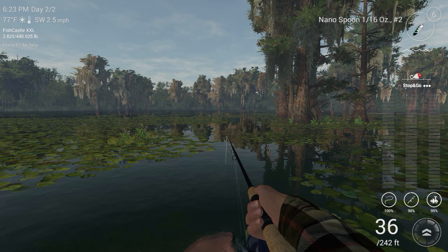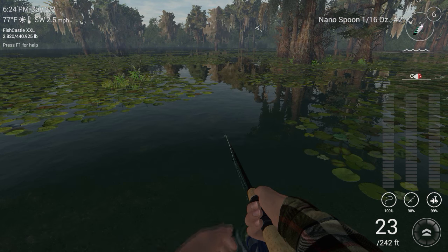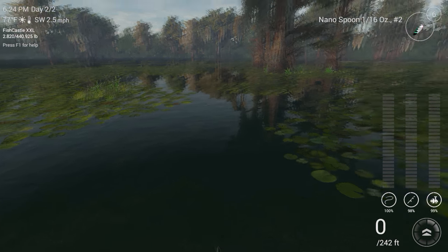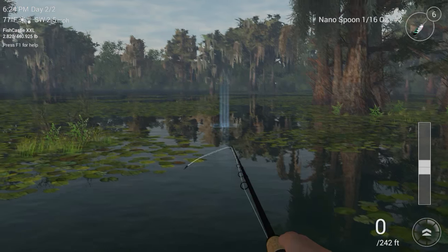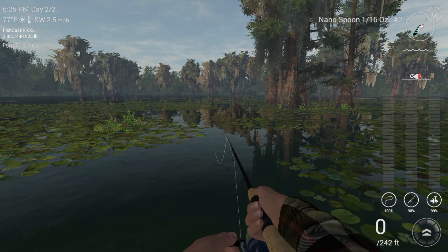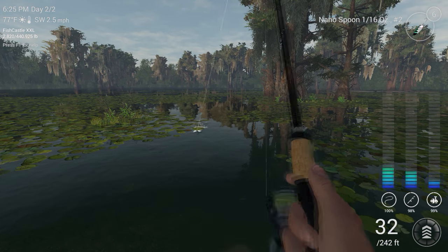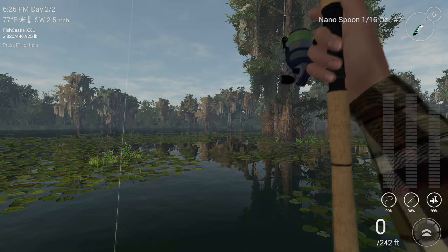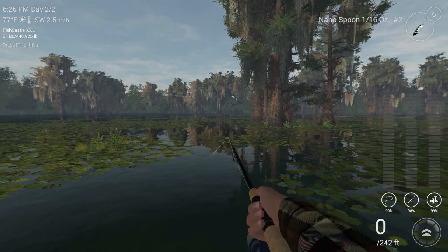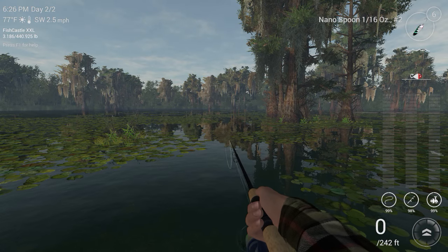Come on, fish. Can't be all you got. Go. What we got here, guys? Little Billy fella? Black crappie. At least we're getting some action with this. They do seem to like the lift and drop.